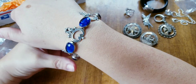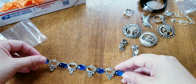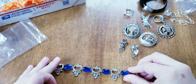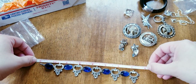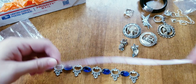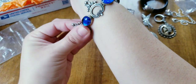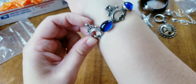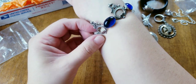Oh, I'm so sad because this would look beautiful with my butterfly winged bracelet. Let me see, let me measure. This must be like a 6 3/4. Maybe a 7 because it's like really, really snug. No way, 7 1/2. So then I could close it. It's just gonna be really... Let me see here. It's just hard. Oh, there we go.